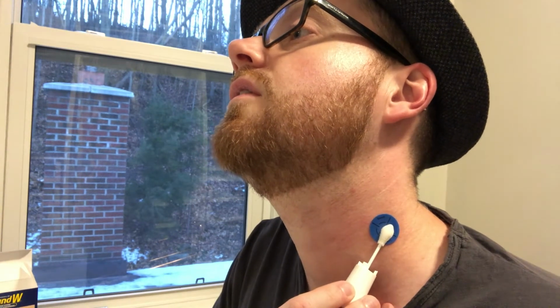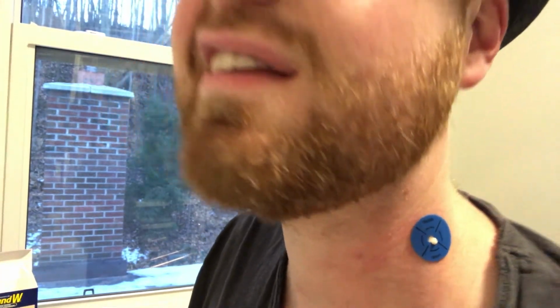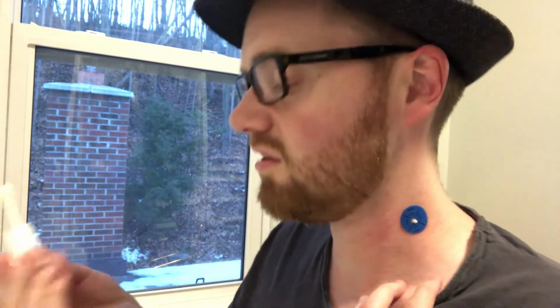Oh my god! Oh, it's frozen! Goodness gracious, what do I do now? Boy, that burned. But it kind of felt good. Gently remove the target tag skin shield. Oh my god. It's like somebody's nibbling at my skin.